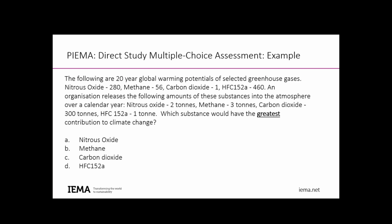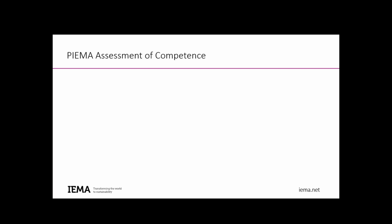And if you calculated it, you'll find that A, nitrous oxide, is the correct answer. So you just have to do a simple multiplication to figure out which one is correct. Just be aware, this question asks for the greatest. Another question might ask for the least as well. So these are some examples of the multiple choice assessment, and you'll find more on the website itself.